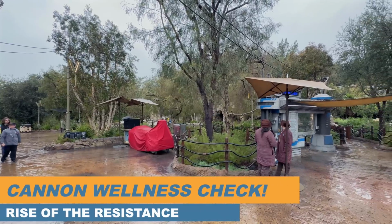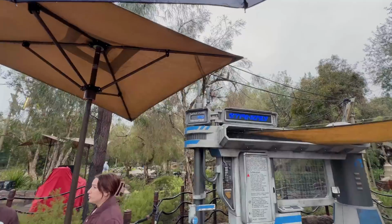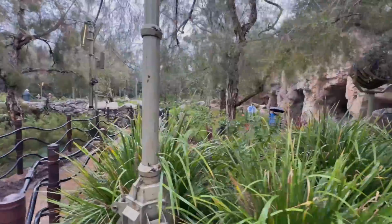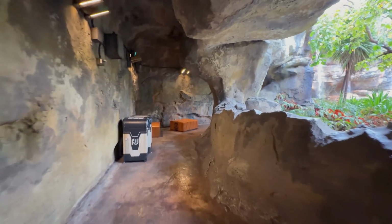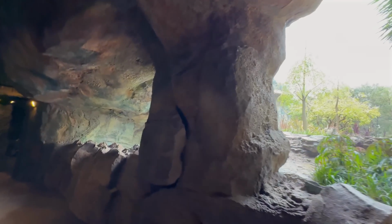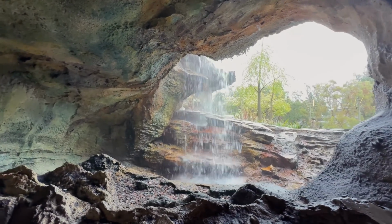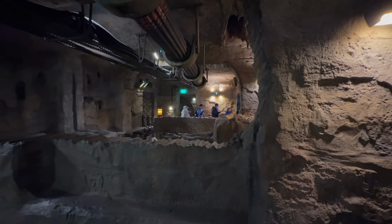Stop by Rise of the Resistance to see if the cannons are still working. I feel like I need to do a welfare check or wellness check on those cannons, like on the regular, just to make sure everything's still going. And I noticed that it was a posted wait time of 80 minutes. 80, but look at this queue. This queue's empty. It's a rainy day, so it wouldn't surprise me if it wasn't very busy. By the way, the water is back on here. Last few trips here, the water was off, that little waterfall there. That's back on. Look at that empty. But, there's the back of the queue.